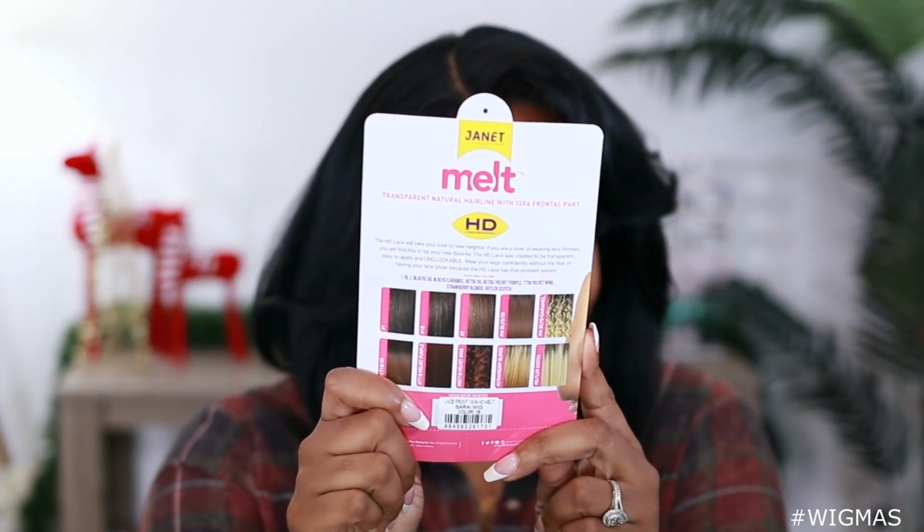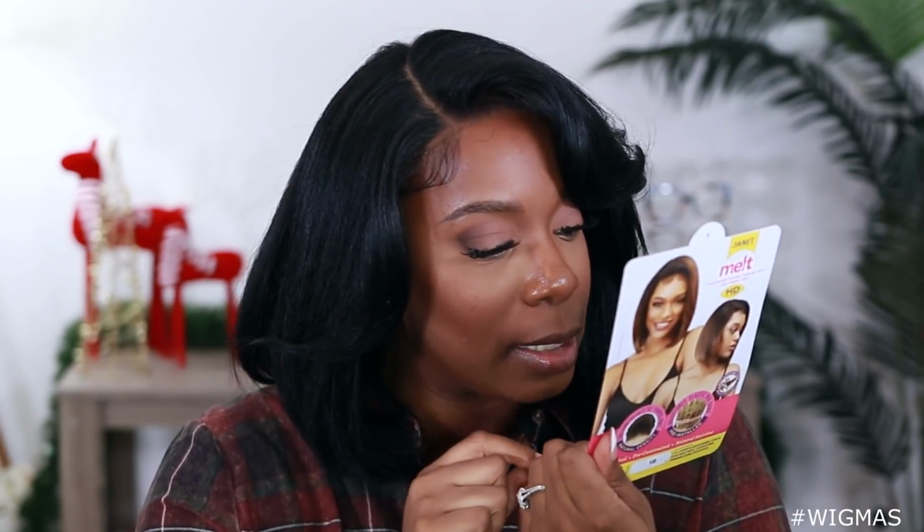That's what those are looking like on the back. That burgundy is calling me. Is that a burgundy? I mean, the velvet purple is kind of like a burgundy-ish.